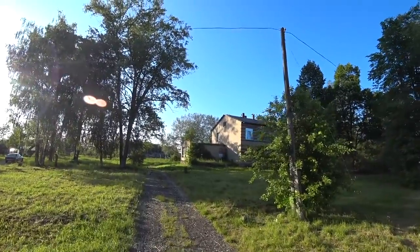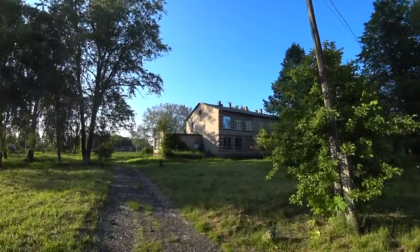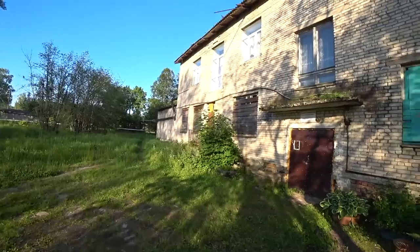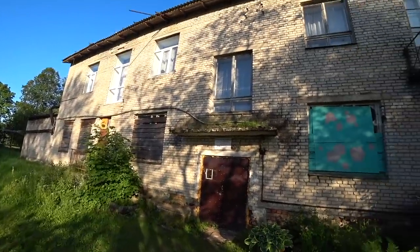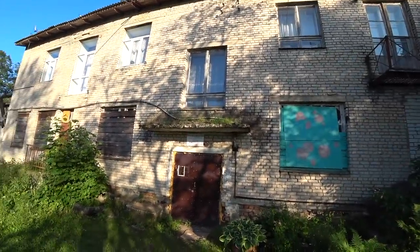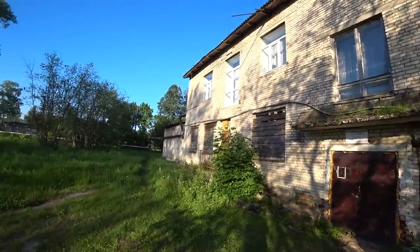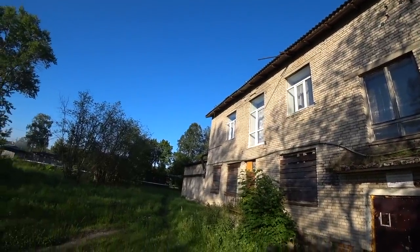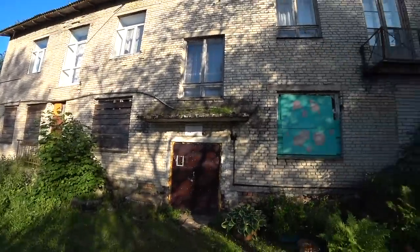This building looks different to the others. Perhaps it's a school. They did say there's a school here. Wow, it's not a school, look, it says a library. So this is the library, guys. Wow, I'm guessing the library's in that top there where the nice windows are. What a library, eh?